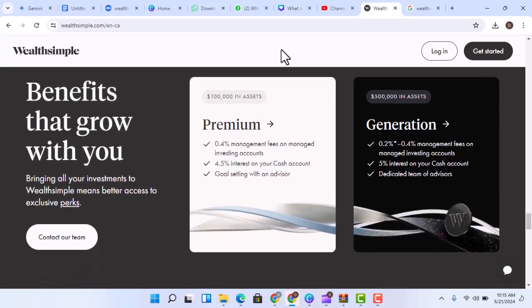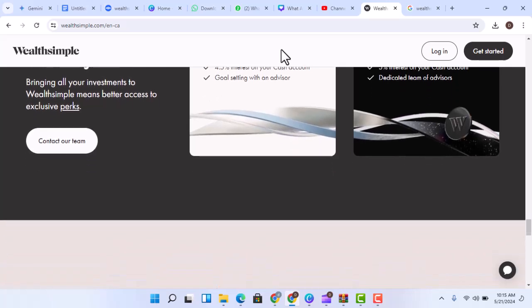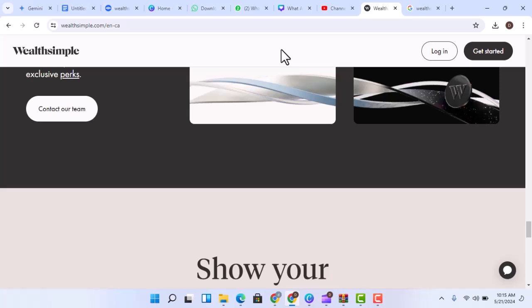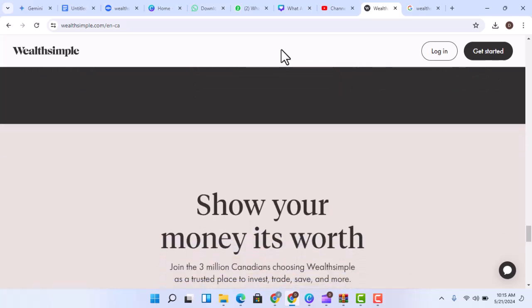Dollar cost averaging is a strategy that involves investing a fixed amount of money in a particular asset at regular intervals, regardless of the price. This can help you avoid buying high and selling low.